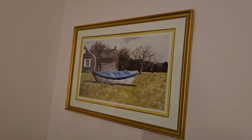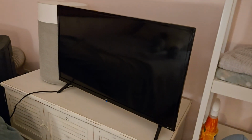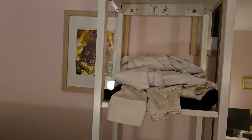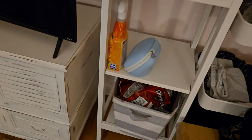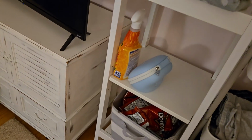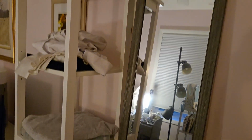And then we go over here, and it's my little picture and the air purifier, and my TV is over here. I actually moved it a couple times from the old place to here so I could watch TV. And then over here is my clothing. So towels, daily essentials, cleaner. I have some chips from the picnic that I didn't actually get rid of, so I have a little bit of snacks. And then over here is my mirror.